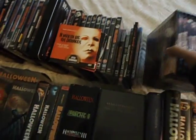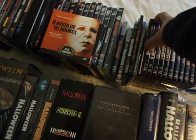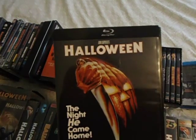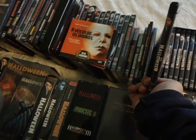This is, of course, the most recent release in the U.S., the Halloween box set with all the extras in there. So we also got the Halloween with the black case.